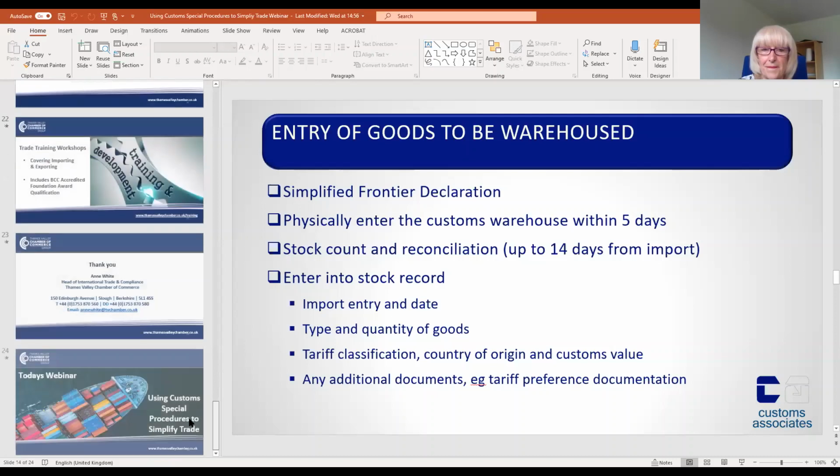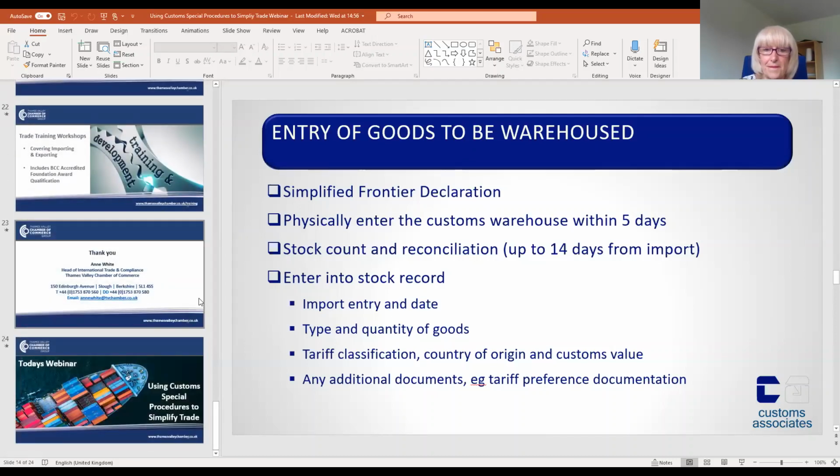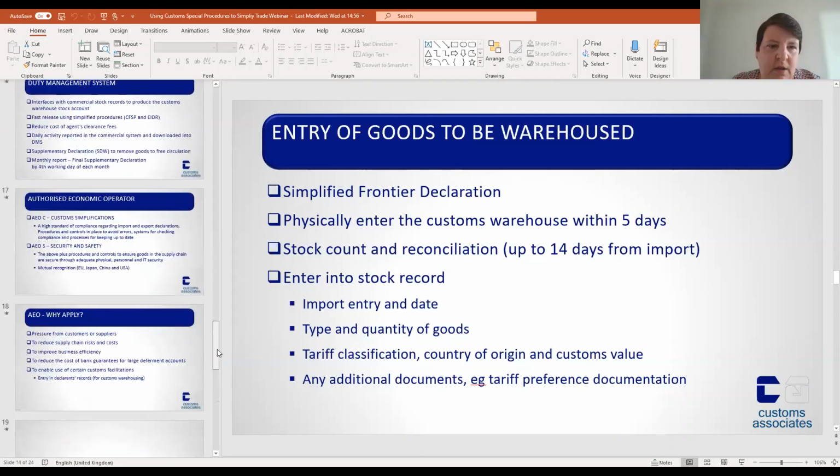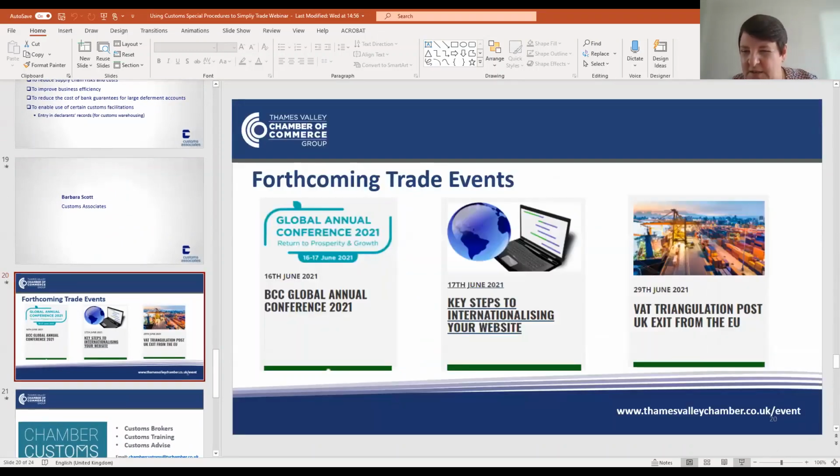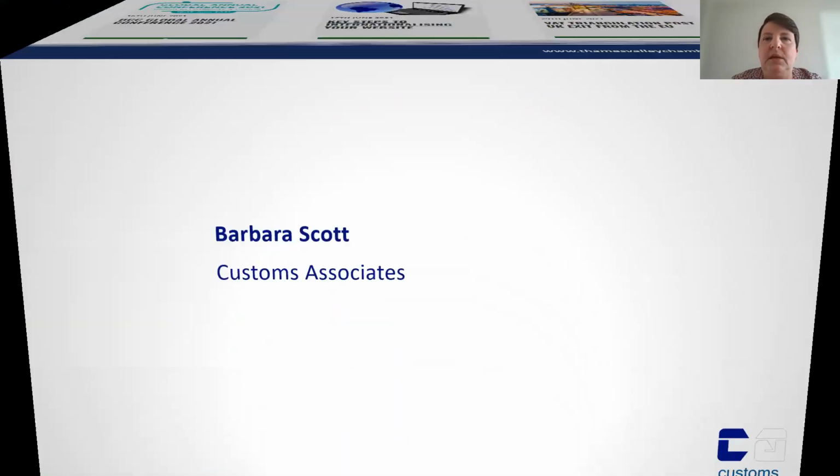Is it going to happen? Okay, let's see if I've got it open. So hopefully I'm going to share my screen. Hopefully you can see my screen now. Is that correct? Can you see my screen?